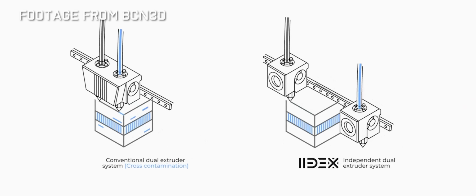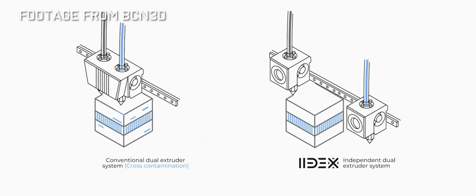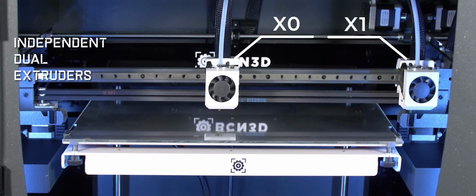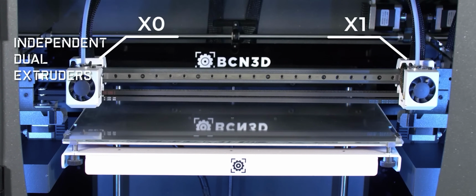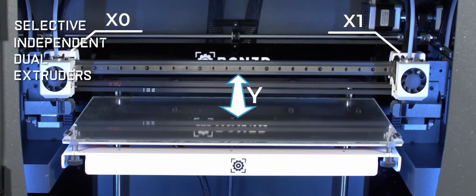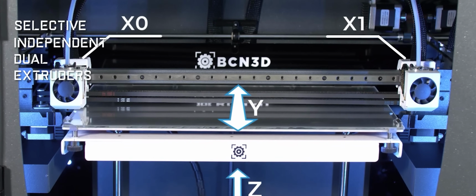The next evolution of these ideas is something I like to call SideX. There's been a number of printers already that have had 2 heads operational at the same time. This is commonly referred to as IDEX, or independent dual extruders. SideX would take this a step further by making it selective independent dual extruders. This gets a number of benefits with none of the downsides of typical IDEX machines.